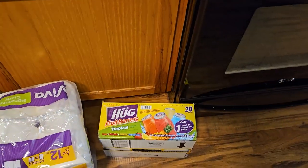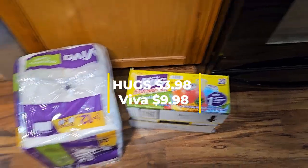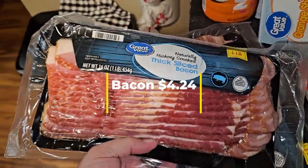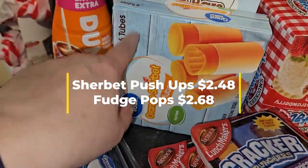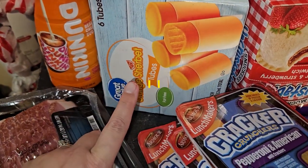I did get a thing of Fruit Barrels Tropical for the barbecue as well. We got a big package of Viva paper towels. I asked for hickory smoked regular and they gave us thick, so that is fine. We're going to try orange sherbet tubes. She said she's had the regular sherbet before, but in a tube it's so much more fun.